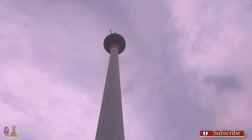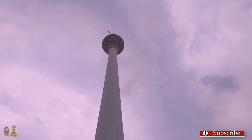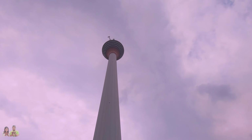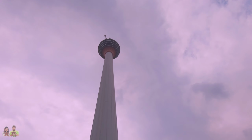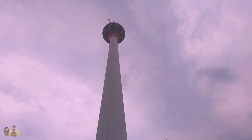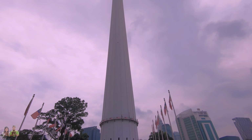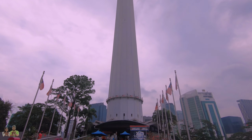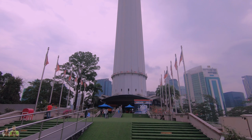Its construction was completed on March 1, 1995. It features an antenna that increases its height to 421 meters, 1,381 feet, and is the seventh tallest freestanding tower in the world.